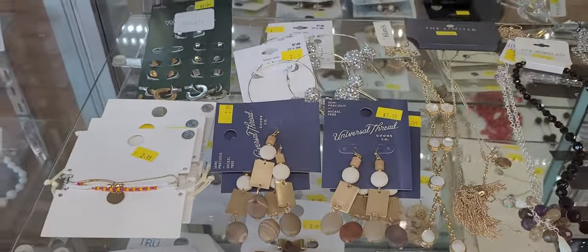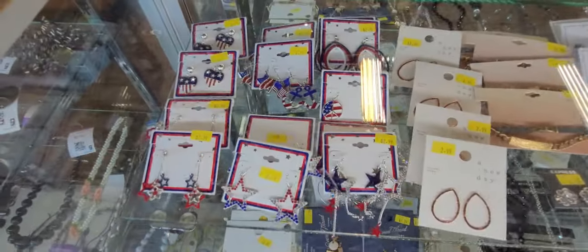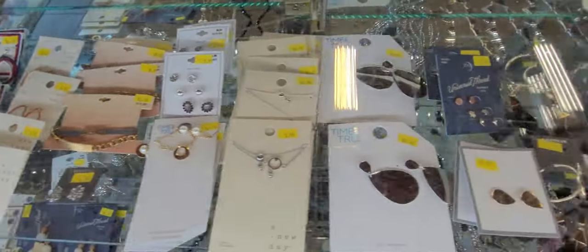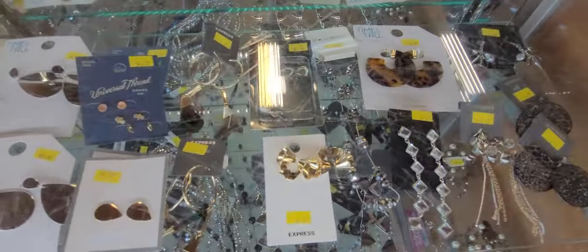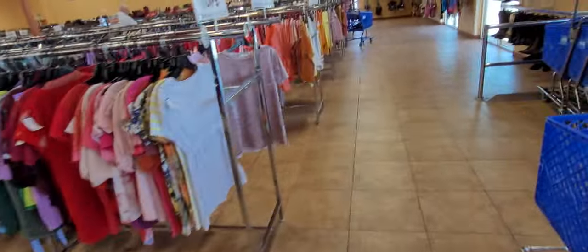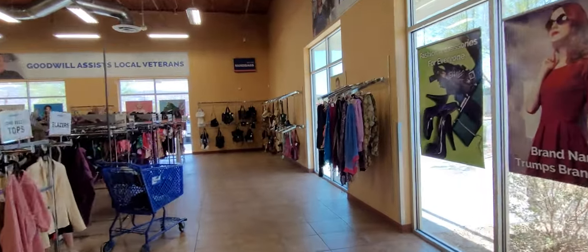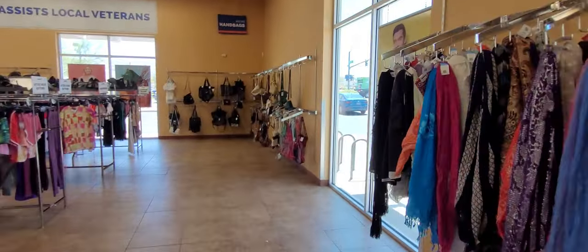This is all of their jewelry, though. Most of it appears to be new, but we did get a couple of good pieces. We're going to go check out the purses now. Probably look at the whatnotty stuff also. The doodads. Y'all love the doodads.